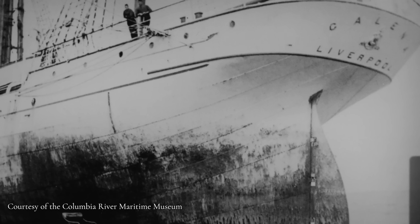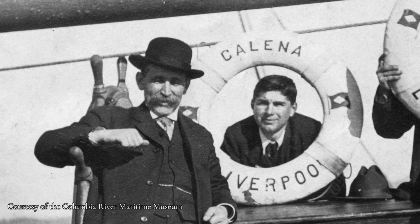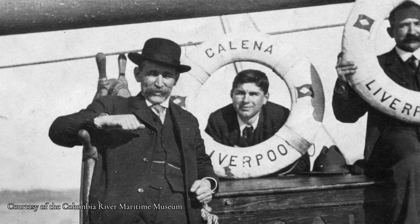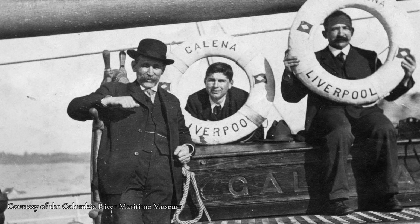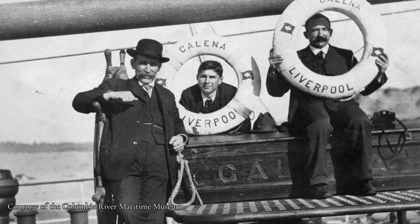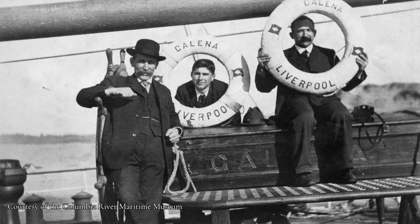Funny enough, only 19 days after the grounding of the Peter Iredale, another British bark, the Galena, came ashore on the coast of Oregon, only a couple miles south of the Peter Iredale site. With a touch of gallows humor, Captain Lawrence of the Peter Iredale came to visit the wreck of the Galena, while the Galena's captain and mate were standing watch to prevent looting of the wreck, and the three of them posed for a photograph at the helm. Two captains who both wrecked their ship within weeks of each other on nearly the same beach. Well done, lads.